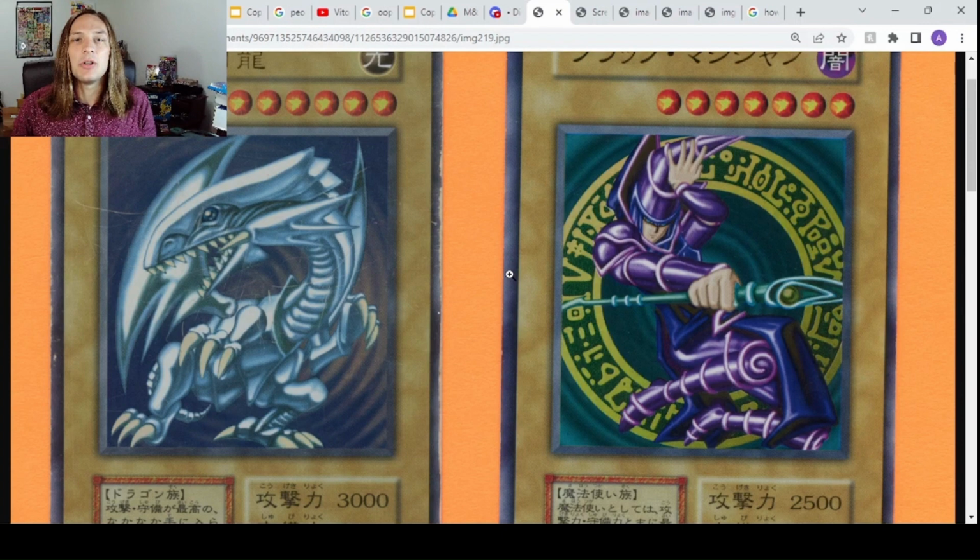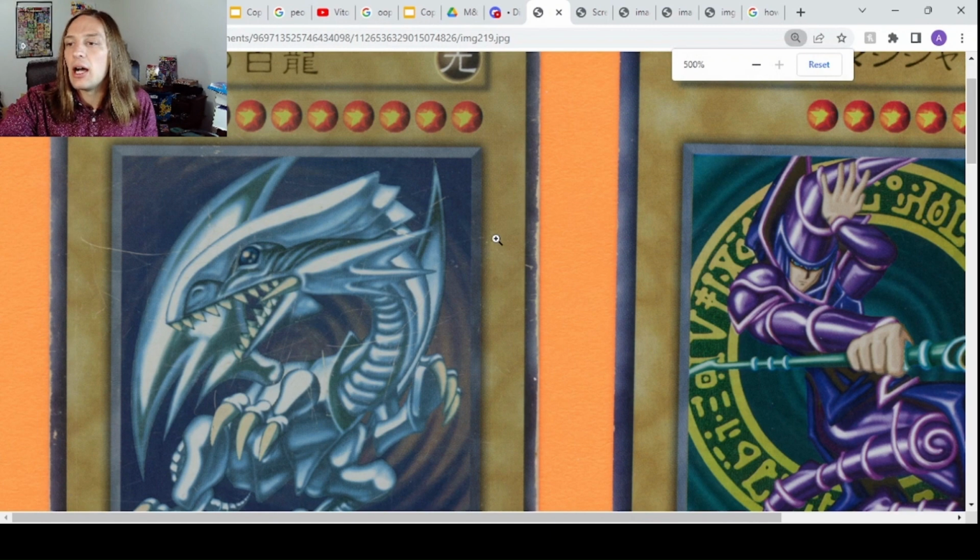Now, here we're going to take a look at two of the most infamous cards in the Yu-Gi-Oh! Trading Card Game, or original card game, the Blue-Eyes White Dragon, as well as the Dark Magician. Here we can see two factory-released copies of these cards. We've already taken a pretty extensive look at Dark Magician, so let's focus mostly on Blue-Eyes, but I wanted to show them side by side for the sake of detail. So here we have two well-loved copies of the cards.